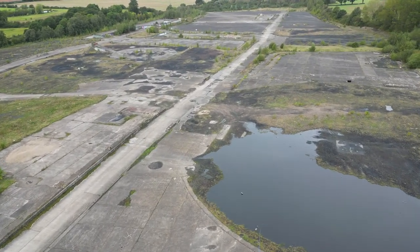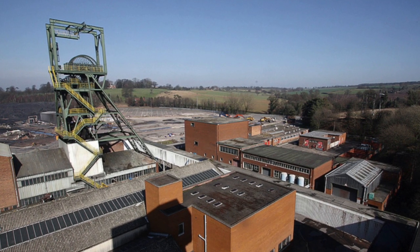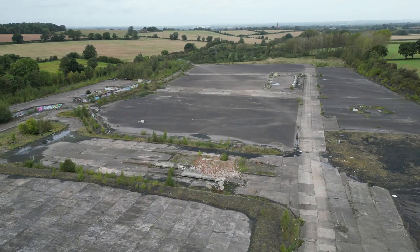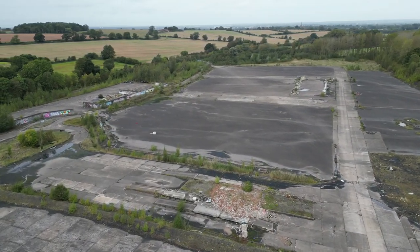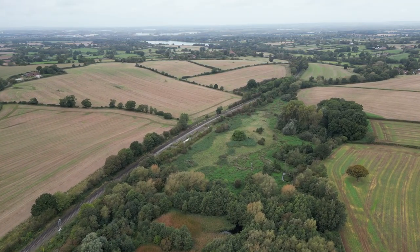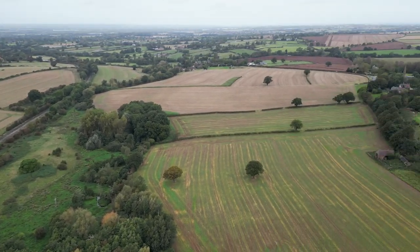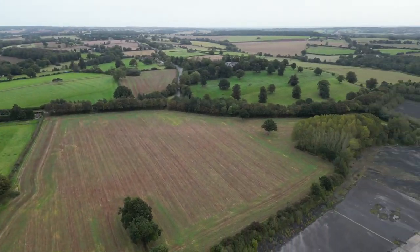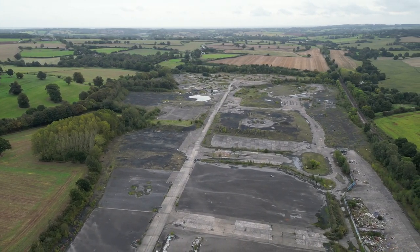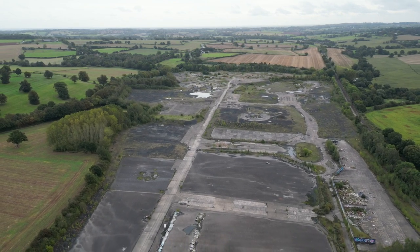I suppose I could try and match up these features on the ground with these buildings and the photographs of them from when it was in its heyday, but I'd probably get it all wrong, so I'll just leave it as it is. On the left here, you can see the railway line, which will have served the pit to take the coal to and fro. And as you swing round, beautiful countryside, really. And there's the considerable area of what was Daw Mill Colliery.